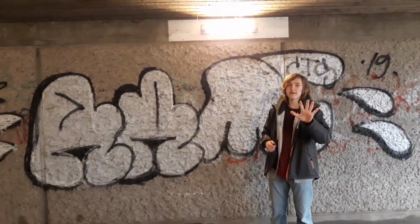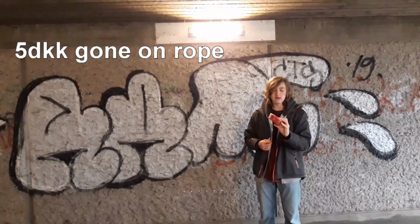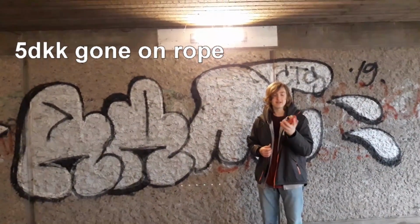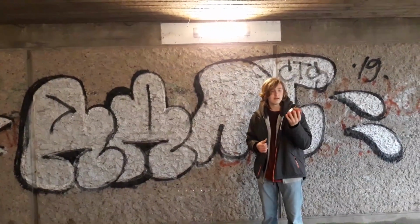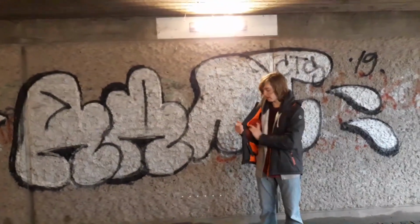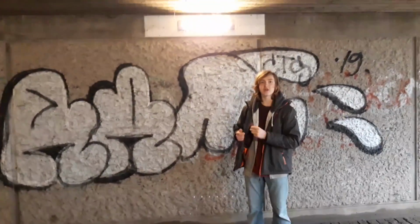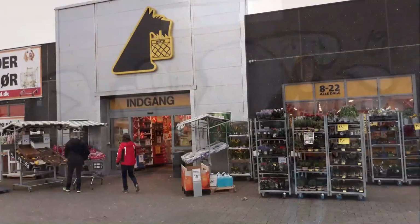We only spent 5 of the 126 kroner on this piece of rope, which we might need to set up the tent. We made a cardboard one. We don't know if we might need it, but we'll see. Hopefully we will. Let's hope we didn't waste 5 kroner. And now we're going shopping for the actual food.